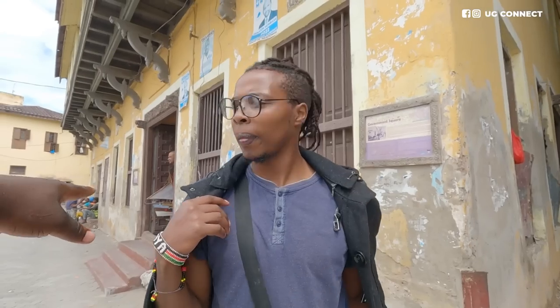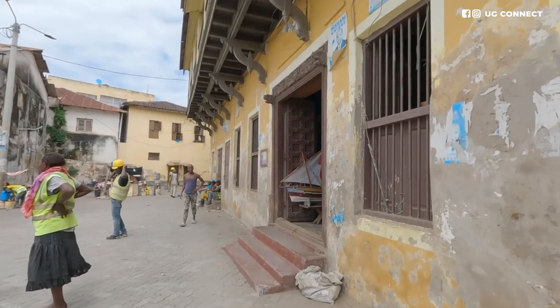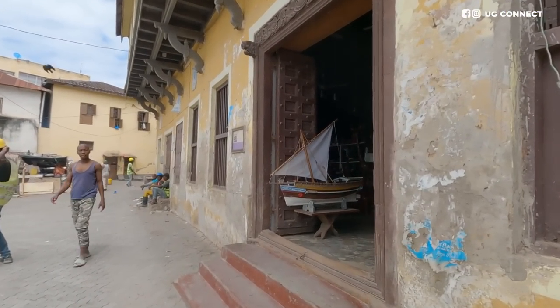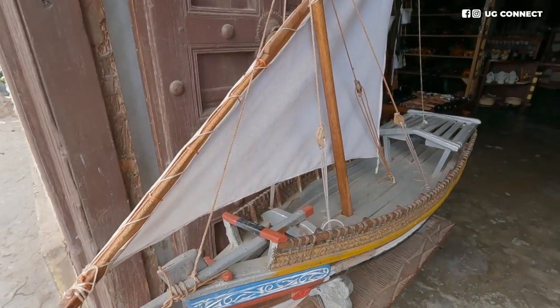I'm seeing an old ship here, a small one. Yeah, that is just an artifact. Okay, let's show them shortly. So this is how the vessels used to look.